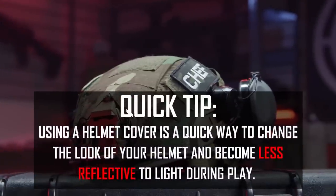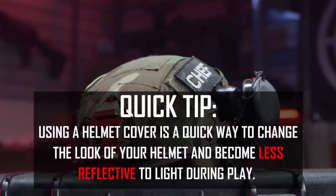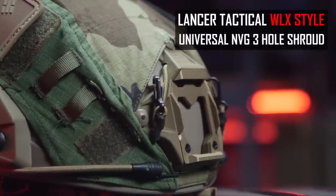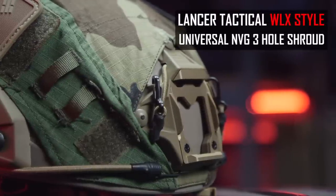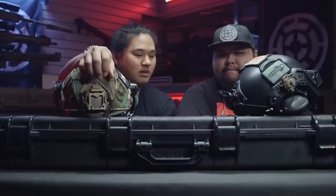So I think the helmet helps a little bit on that. Over here on the front, I do have, I think it's a Lancer Tactical, is it a Rhino mount or some kind of shroud mount? I think it's a replica of the Wilcox mount. So very affordable actually. I believe I picked it up for maybe like $16 or $17. For it being a metal one, it was a really good deal.